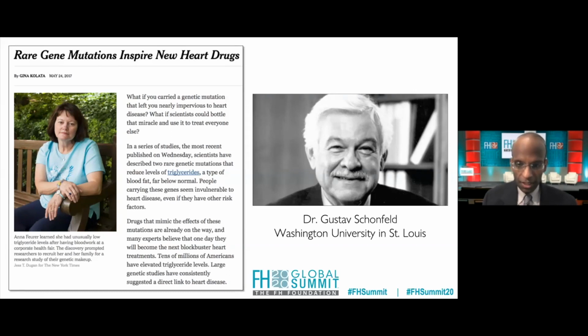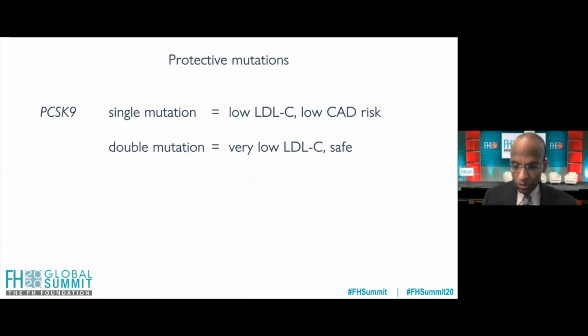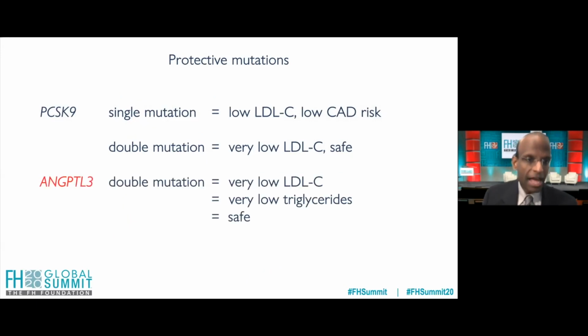So we wrote to Gus. He was retired, but the DNA samples from the family were still available, and he arranged to have them sent to us. And we applied exome sequencing in the hopes of discovering the responsible gene. And we were in fact able to do so. So to PCSK9, we can add ANGPTL3 or angiopoietin-like 3. It turns out that Anna and her 3 brothers with the condition of hypolipidemia are all double mutation carriers, both copies of the gene mutated. In all of the 4 siblings, ANGPTL3 is entirely turned off.